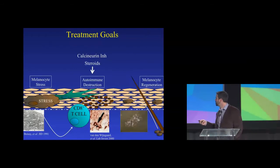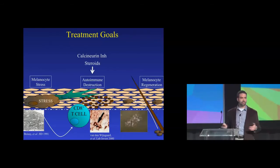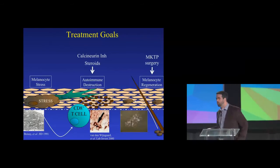So current treatments include topical steroids. They're typically first line, topical steroids, topical calcineurin inhibitors, and they suppress the immune response, and they induce repigmentation. So that's a good beginning, good start. More recently, people have developed surgical techniques to transplant melanocytes to depigmented skin. And this is highly effective, but only for patients with very stable disease. So if there's any active autoimmunity during vitiligo, transplanting new melanocytes to lesions doesn't help because they just get destroyed right away. So a small population benefit from this transplantation surgery.